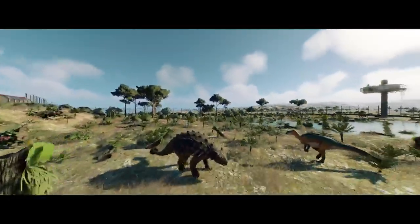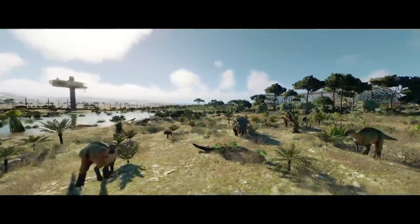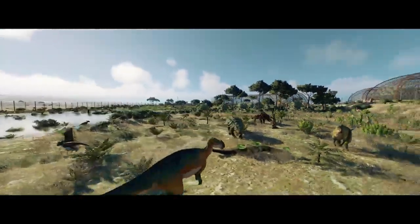Actually, there's one more. Here. Digimoloch.